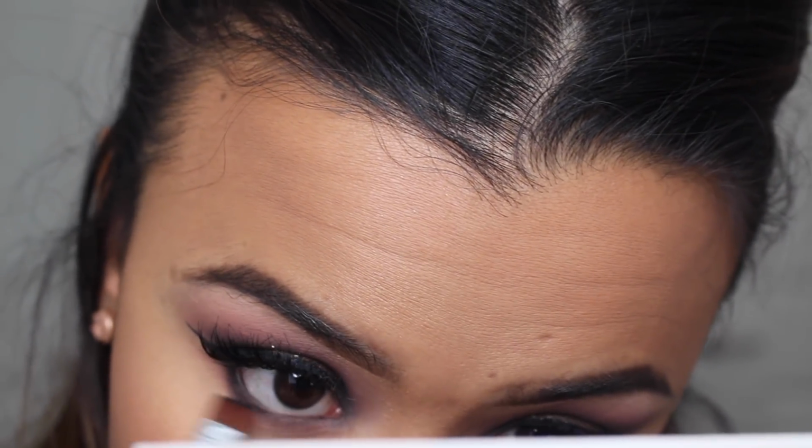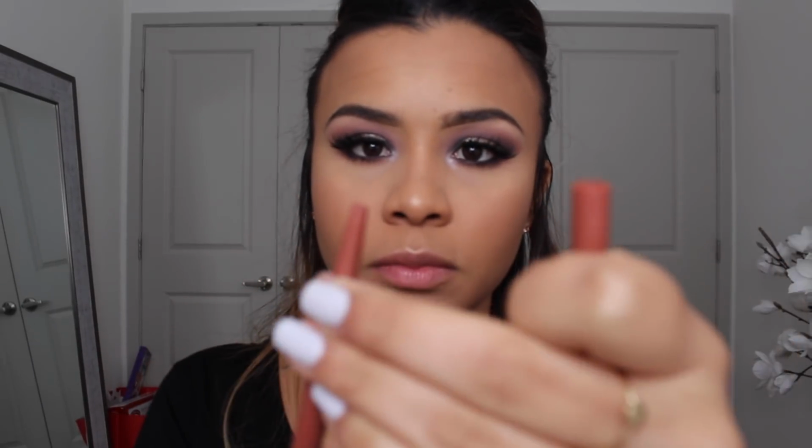I'm using this flat definer brush just to press that really close to my waterline as well. Now I'm going in with this Flower Beauty lip liner, and this is in the color Toffee, one of my new favorites, and I'm topping it off with Aquarius Ultra Satin Lip from Colourpop and Kathleen Lights.